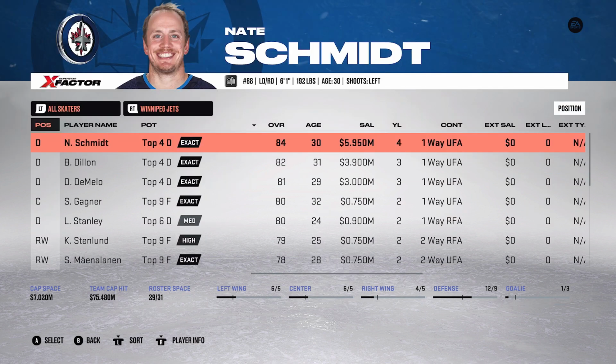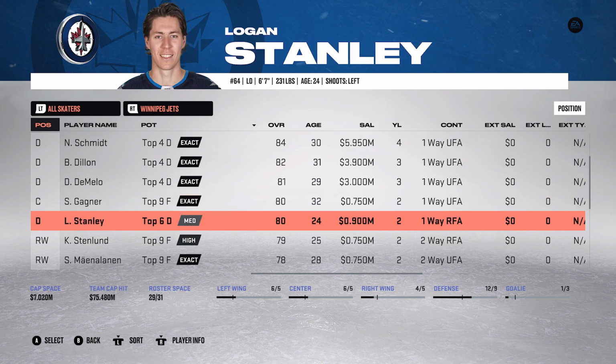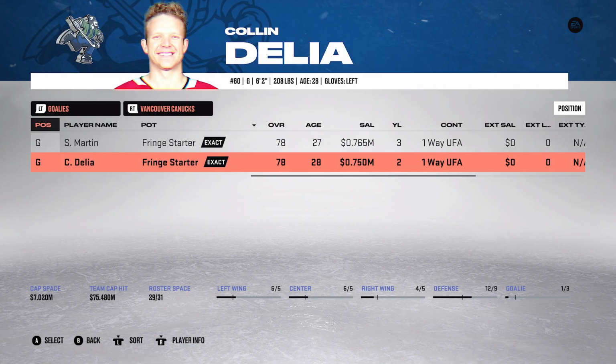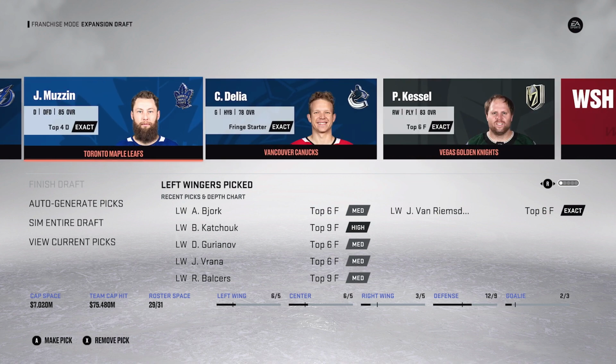And I'm just looking at Winnipeg here to see what position I'll be taking. Even though Nate Schmidt's 84 overall, he's making $6 million for the next 4 years, which is a lot of money. Sam Gagner is an 80, only making $750K. Logan Stanley would actually be really nice, 24.80, 900K. So since my Canucks pick was just a throwaway pick anyways, I'm going to take Colin Delia here, again, just to fill out that goalie spot. Now we still do need one more.